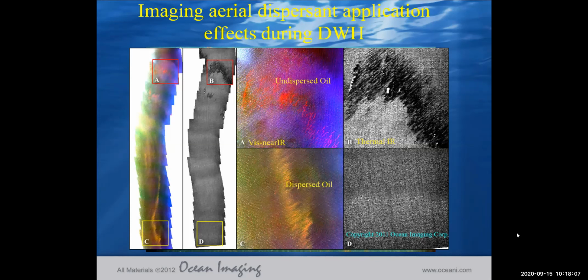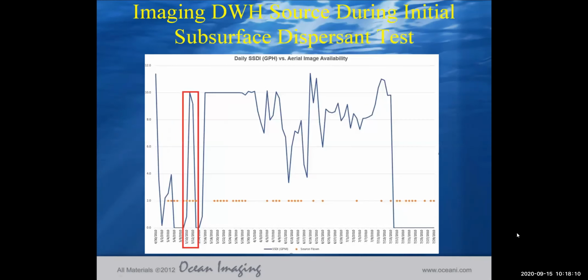So based on this, we then got a call a day or two later to actually do multiple daily flights during the initial test of subsurface dispersant injections over the well. And that's the timeline here outlined in red. The blue line is a daily average of the subsurface dispersant injections in gallons per hour. And the dots on the bottom, by the way, I'll come back to those in a minute, but those are days that we actually have data from our system flying over the source site.